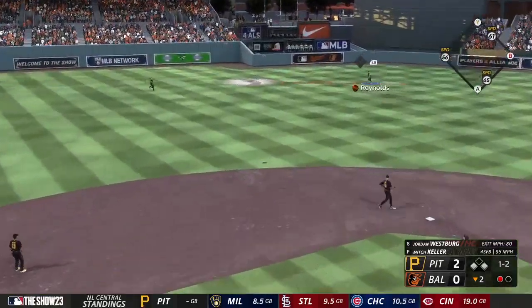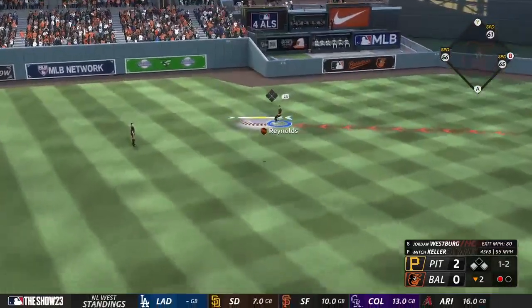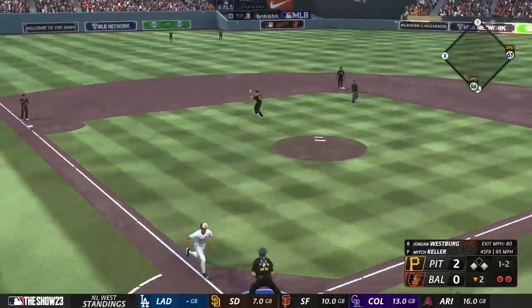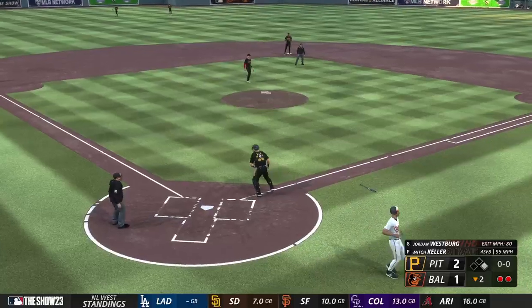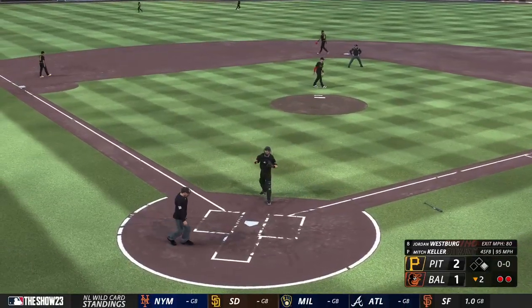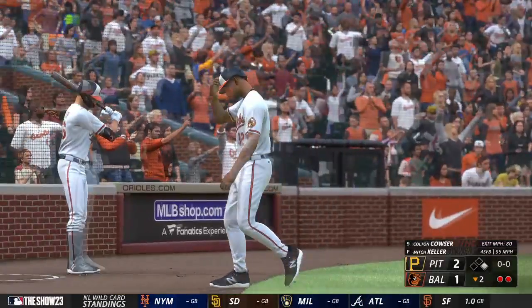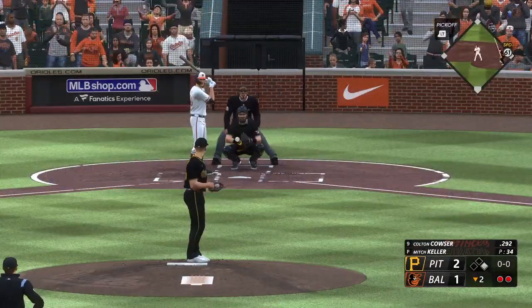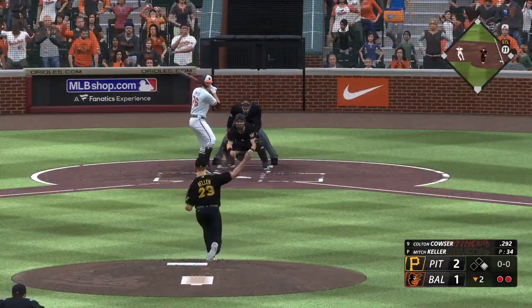The 1-2. Now a high fly ball out to left center. Reynolds trying to get there. Nice grab on the run. Runner tags from third. Throw is offline, and he scores. And it's a one-run game. There you go. Nice little RBI there. It's a great at-bat. Got the job done. And next for the Orioles, Colton Kowshow.